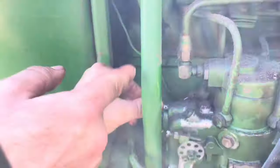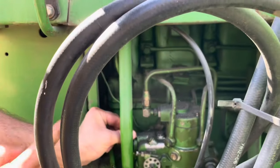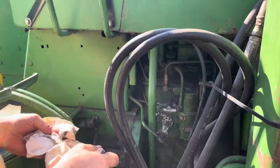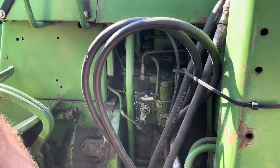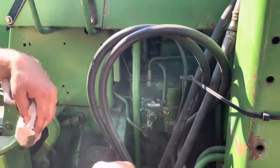This is the return line. It goes up and over across the top of all the injectors. And I think what my problem is, I'm getting some crap from my fuel tank because there was some rust in there. I don't know how it's making it through my filters. That doesn't make any sense to me, but obviously it is. Whatever it is, it's coming through.